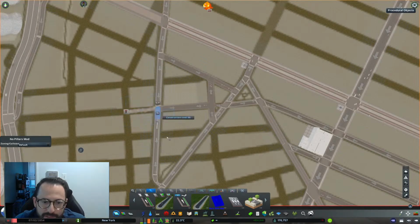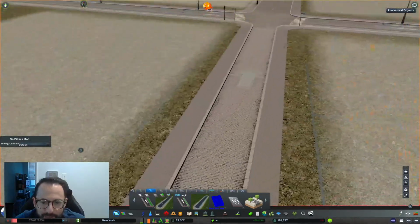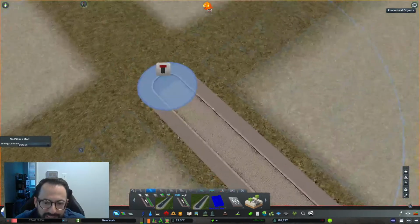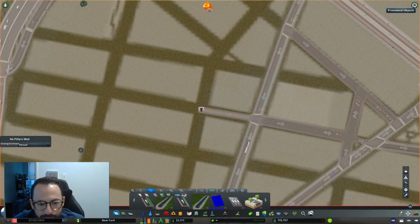And then we got some cobblestone streets here. Or, not really cobblestone, it's kind of a misnomer. This is Belgian block, not cobblestone. But I don't want to get too bogged down in semantics today, do you? Probably not.